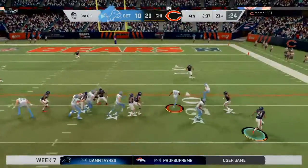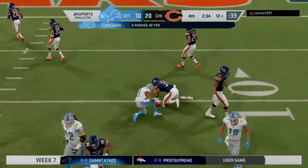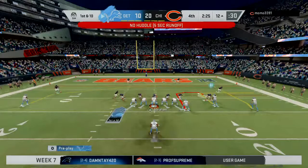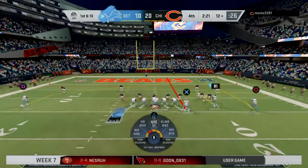They'll keep it on the ground. Benjamin, and down inside the 15, shy of the 10. 11 yards there and a 1st down. So signs of life in what's been a dormant offense in this second half.